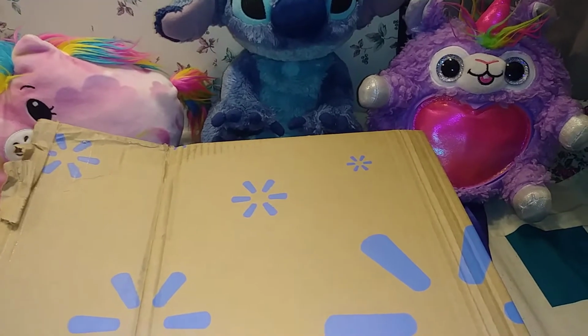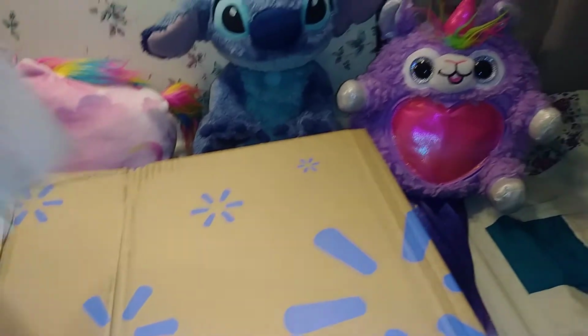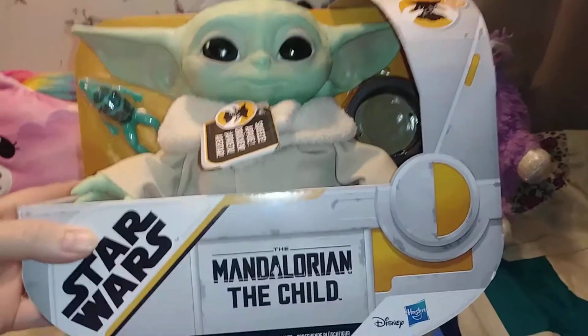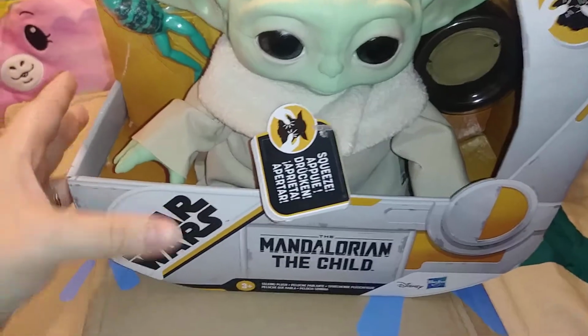And, oh, here it comes. It's coming out. It's Baby Yoda! Well, actually, you know, it's the child, but everybody calls him Baby Yoda. Look at the details on the hair, the head. It's got, like, little drawn-on hairs. That's pretty neat.